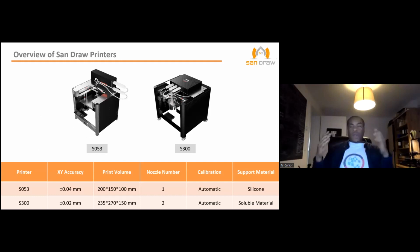So currently they have 2 models available. One is the S053, which you can guess is their flagship and their entry level model. However, the S300 is their more advanced model, which boasts double the resolution of the S053 and a larger build platform. Plus, they have dual nozzles.